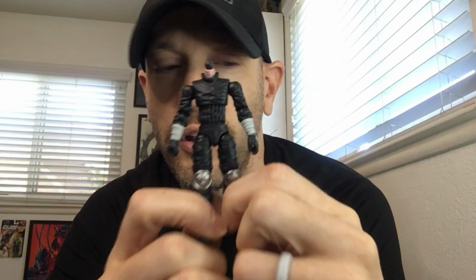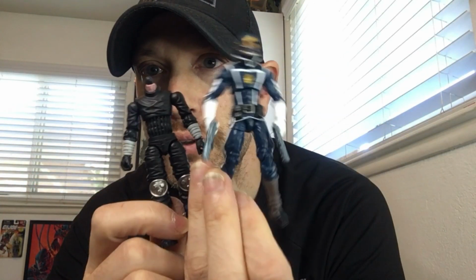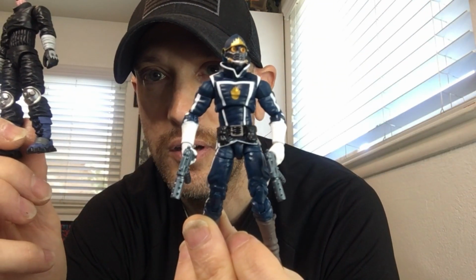So I did get this on AliExpress. These are kind of the 2 loose figures that I got this month: AliExpress and then eBay. Put those off to the side. I did get my order of Skeletron Jungle Troopers. So I do have 4 of them here.